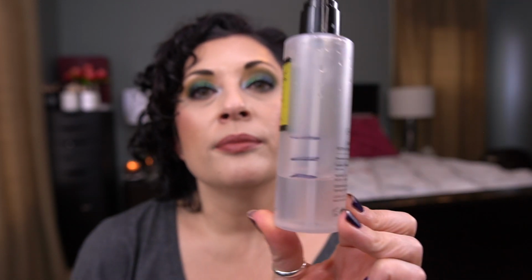I use this in the morning as my hydrating essence or serum, really. And I use the Hadalabo one at night. It's in my 22 and 22 project. So this gets used once a day, but I do enjoy it. I don't know if it's a holy grail, but I do enjoy it. It's a nice product and it's great value. It feels really nice going on.